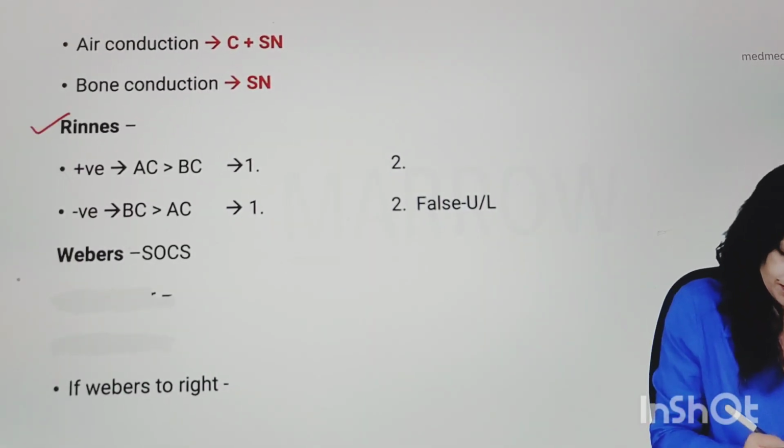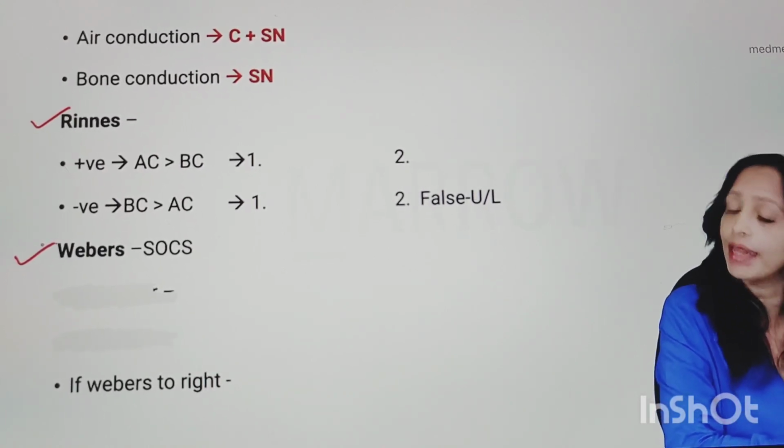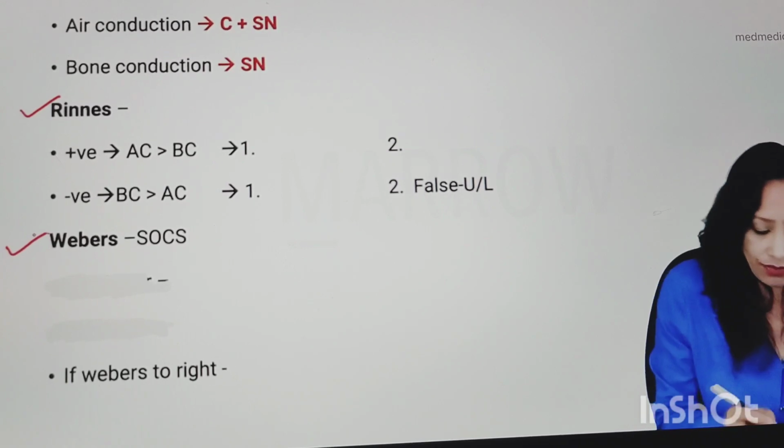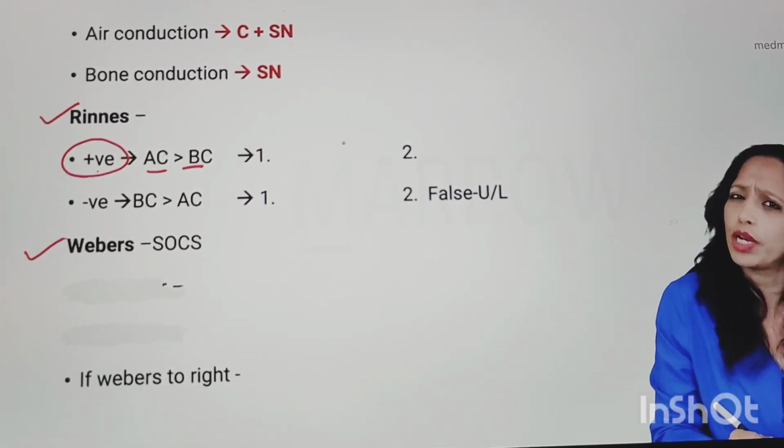Yes, the Rinne's and Weber's. What we do in Rinne's is, we test the air conduction, and then we test the bone conduction and we compare the two. Now, if the air conduction is better than bone conduction, we call it Rinne's positive. Rinne's will be positive in two conditions. One you tell me, one I will tell you.